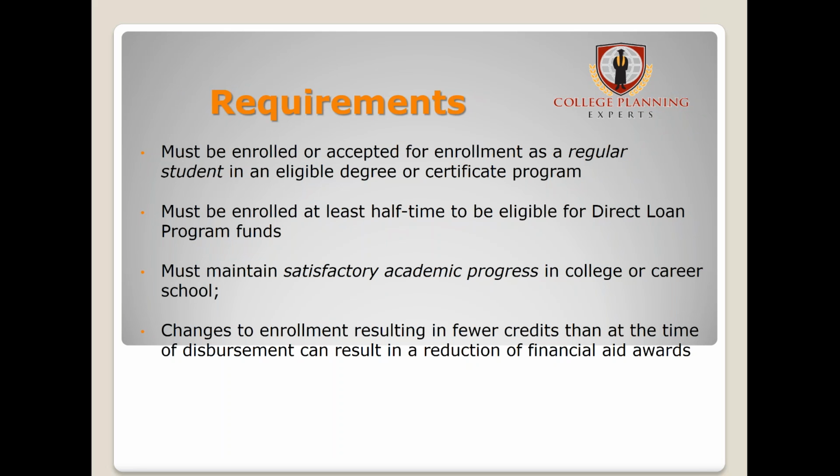And then, I just want to mention one thing. If you're just taking some courses, I'm going to be silly here, but say you're taking basket weaving just for continuing education for yourself, that's not a career. That's not a certification. That's not an eligible degree. So keep in mind, these loans are for a degree program or certificate program, not just to take some courses along the way.